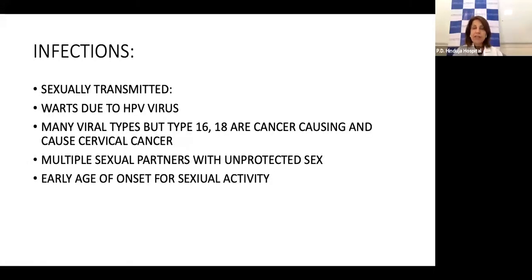What about infections? There are certain infections which happen on the vulva which can predispose to cancers. These infections are usually sexually transmitted. The commonest infection which is cancer producing, or oncogenic, is by the HPV virus. I think a lot of you are aware of the HPV virus, which is known as the human papilloma virus. There are about 100 viral types of this HPV, and a lot of us have suffered from warts on the fingers, warts on the face, but these are not the HPV types which we are talking about.